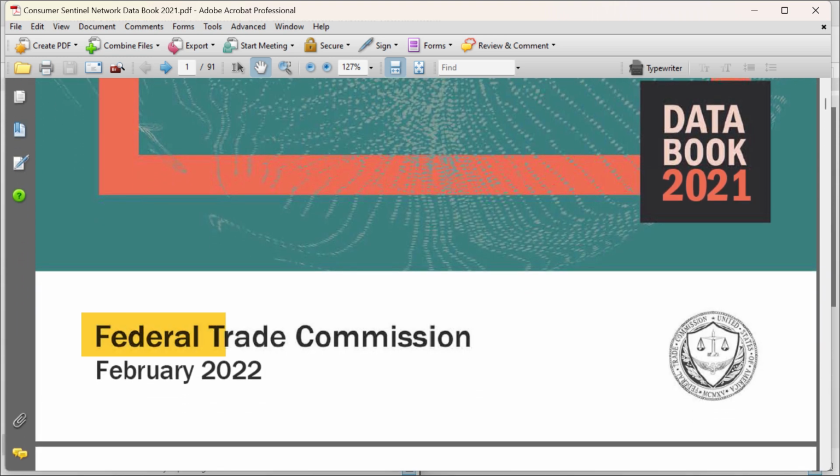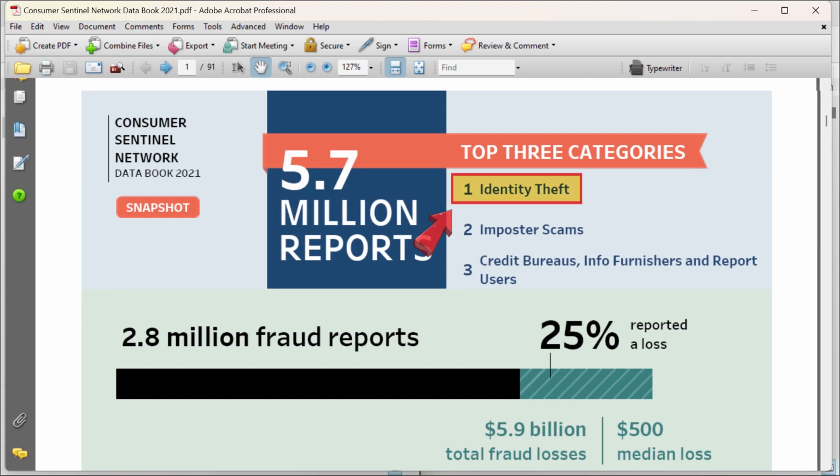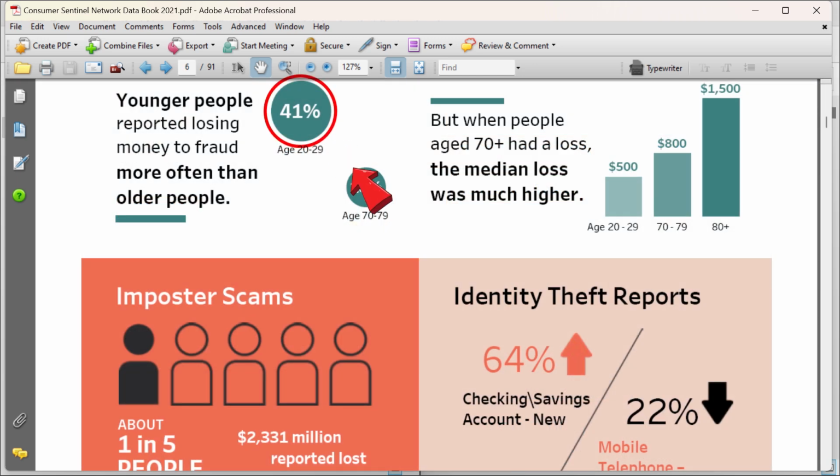According to this February report from the Federal Trade Commission, identity theft ranked as the #1 category of fraud in 2021, with younger people reporting losing money to fraud more often than older people. But when people aged 70 plus had a loss, the median loss was much higher, as you can see here. It also appears that identity theft reports related to new checking and or savings accounts have been increasing, while those related to new mobile cell phone accounts basically have been decreasing. And do keep in mind that this data only shows what has actually been reported to the Federal Trade Commission. It's unclear how many cases of fraud go unreported every year.